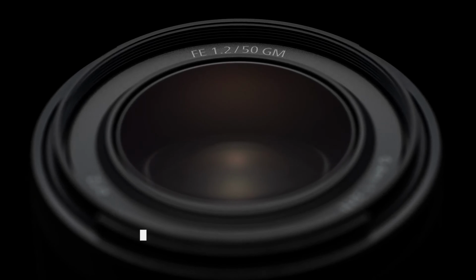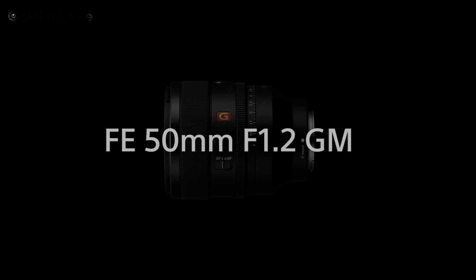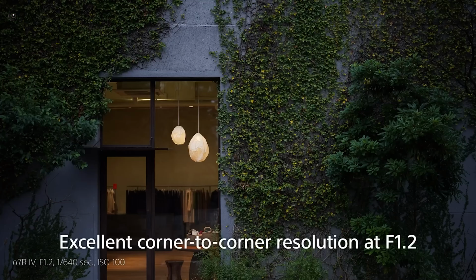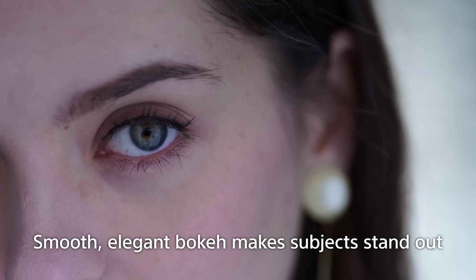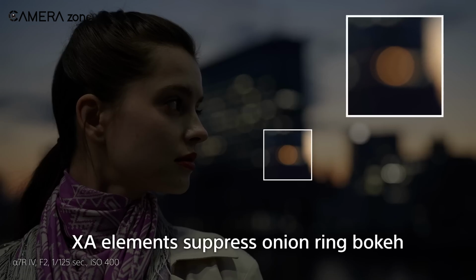The Sony FE 50mm f1.8 is a must-have for any E-mount camera owner seeking an affordable yet high-quality prime lens. Compact and lightweight, it offers a versatile 50mm focal length ideal for everyday photography. Its wide f1.8 aperture ensures excellent low-light performance and beautiful background blur, making it great for portraits and street photography. Despite its budget-friendly price, it delivers sharp image quality. While the autofocus may be slower and the build is mostly plastic, its overall performance and value make it a top choice for those needing a reliable everyday lens without breaking the bank.